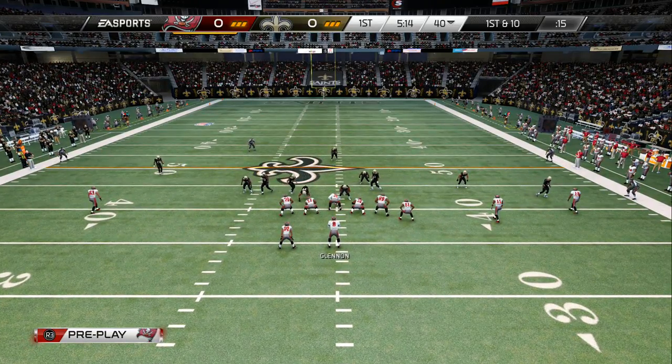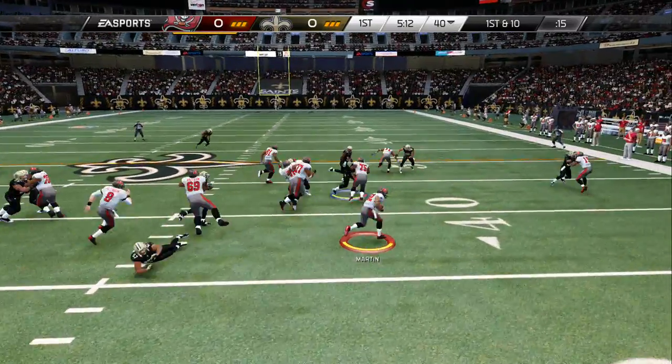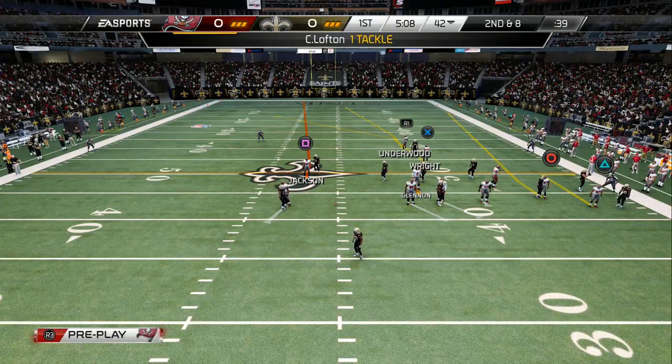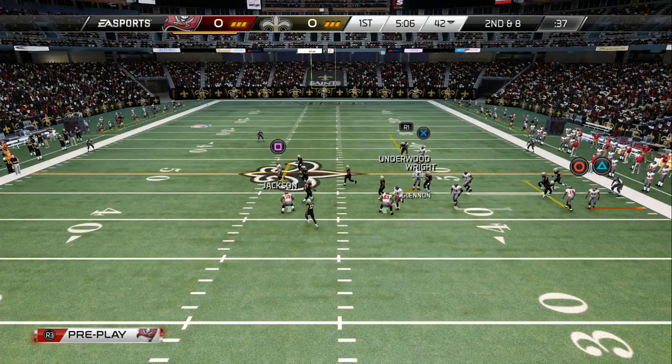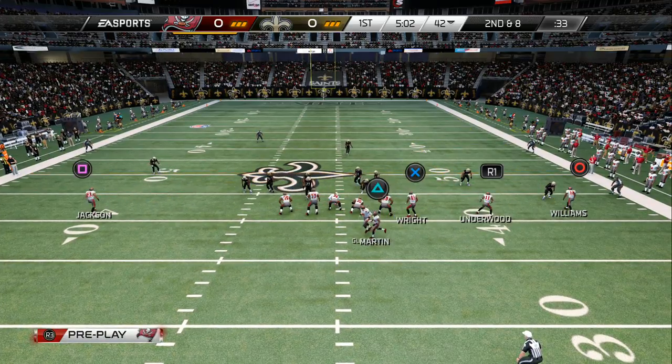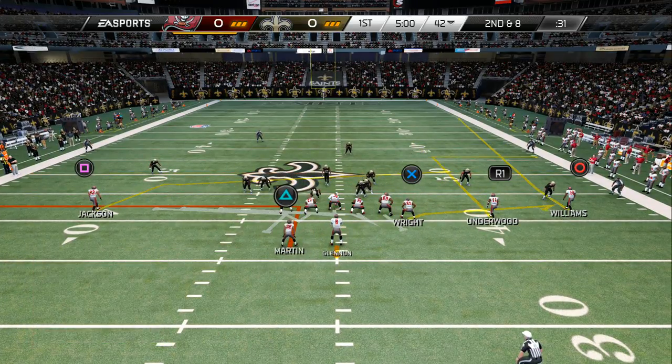Let's see how they back up the big play here. Here's the handoff to Doug Martin. Trying to find an opening to the right. The defense stands up early and stops the run cold. Good job that time, you said it, Jim, by the defense. They attacked the offensive line, and there was nowhere for the running back to run the football.